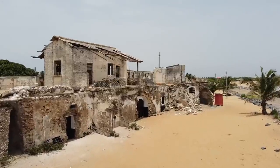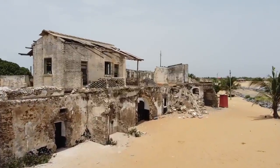This is Fort Prinzenstein, which was built by the Danish Norwegians. So enslaved people from this fort were mostly shipped to the Caribbean countries: St. Thomas, St. Louis, St. Croix, St. John. Some were sent to the US, North Carolina, South Carolina, Florida.